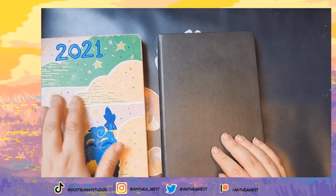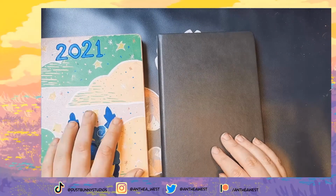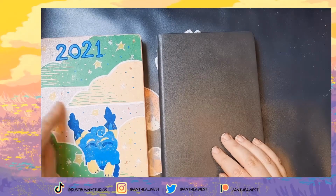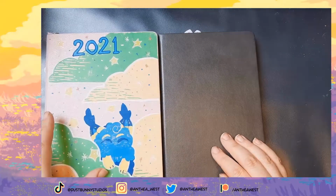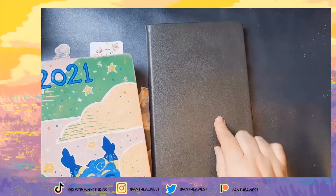So usually I buy a colored cover journal to make it easier to paint on and sketch on. Last year's was a slight pink, and the year previous was a mid-tone purple, so it was easier to sketch on. And then I used Posca markers to paint on. I'm going to use Posca markers again on this one.